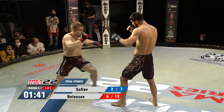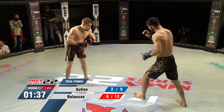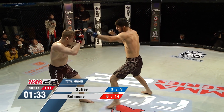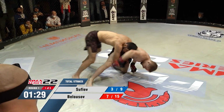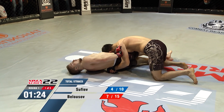Like we see there on paper, Sufiev has got that rear naked choke finish. He was in position. He had his arms both underneath and a leg through. Belousov used that to try to get the knee bar and then got the back himself. And here we are again. Sufiev looking for that back.